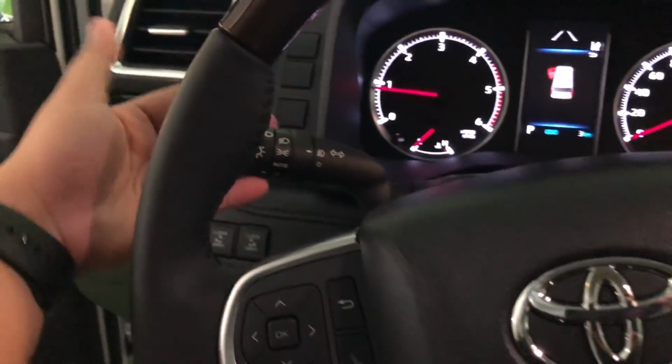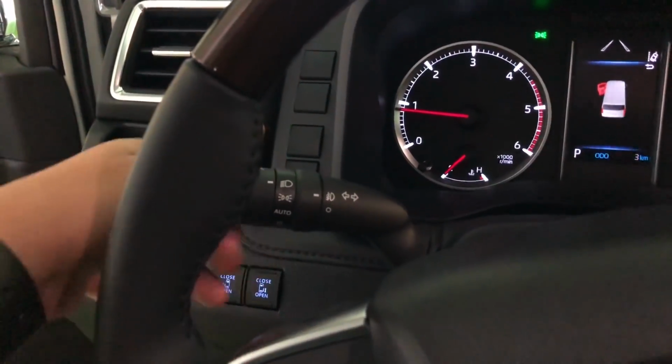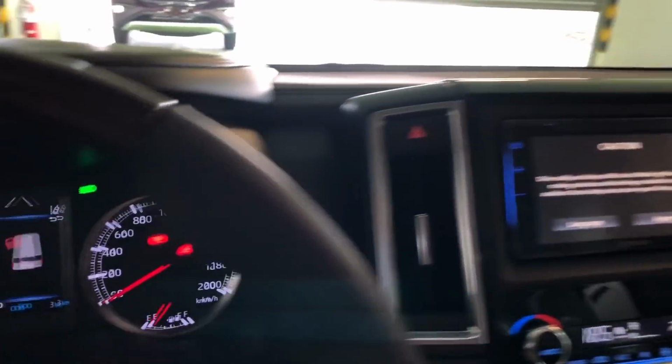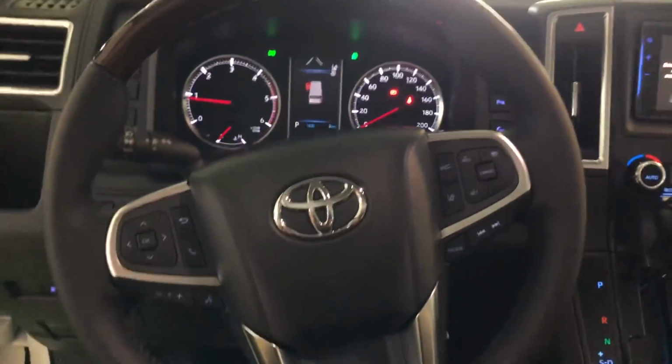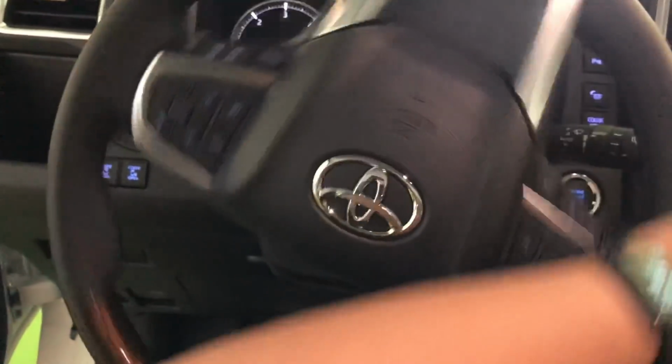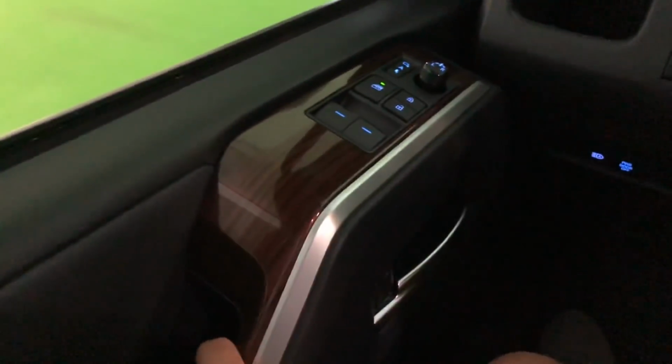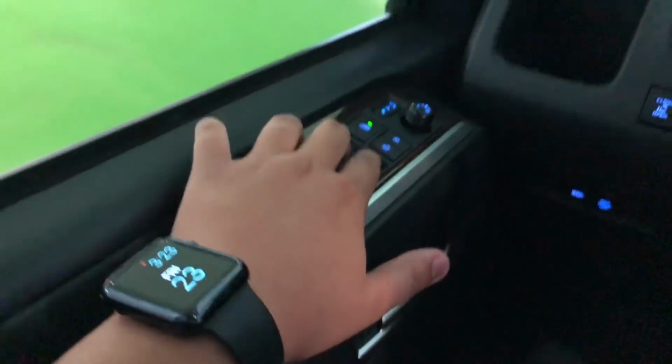Now before we check the interior, let's go and check out the outside first. Let's turn on the headlights. It has auto mode, fog lights, and the hazards. Both windows are automatic up and down.